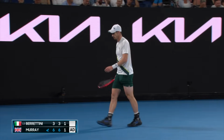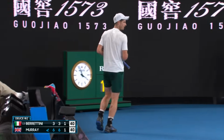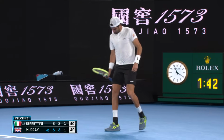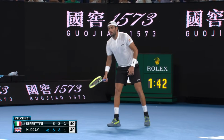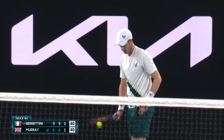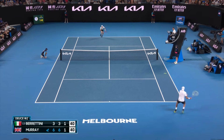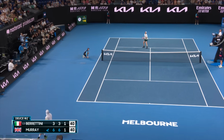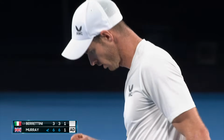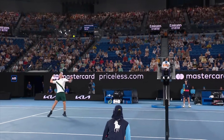Well, that is a rare return from Berrettini. The depth on that just surprising Murray for the first time really today. He just can't get himself neutral off that return, can he, Berrettini? Look how short it was again. Advantage, Murray.